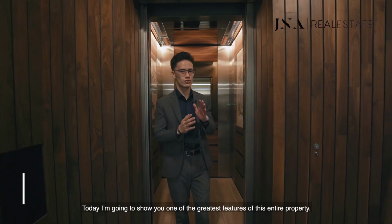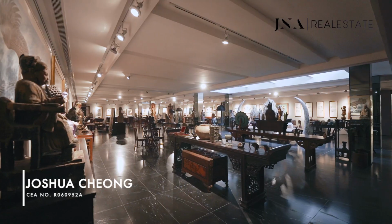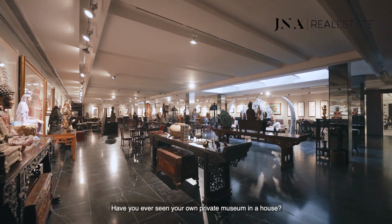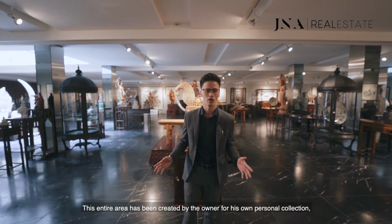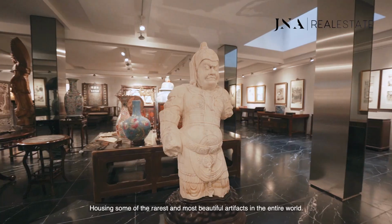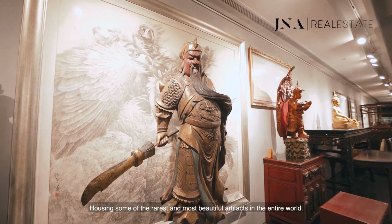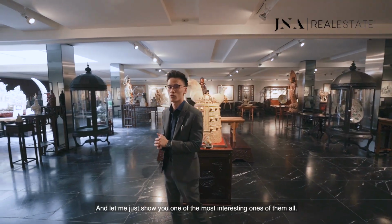Welcome to the basement. Today I'm going to show you one of the greatest features of this entire property. Come. Have you ever seen your own private museum in a house? This entire area has been created by the owner for his own personal collection, housing some of the rarest and most beautiful artifacts in the entire world. And let me just show you one of the most interesting ones of them all.